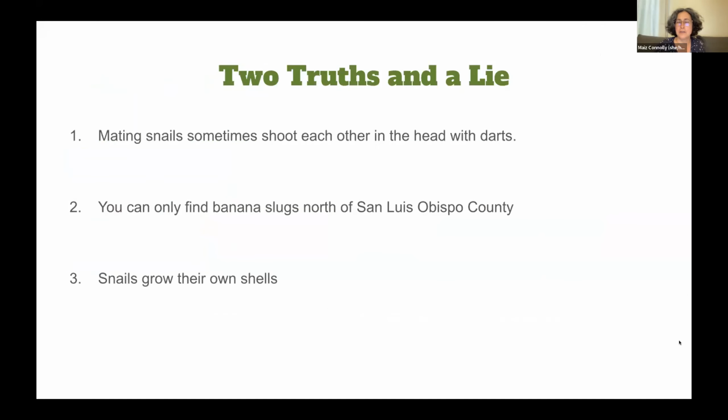Another 2 truths and a lie. Number 1, mating snails sometimes shoot each other in the head with darts. Number 2, you can only find banana slugs north of San Luis Obispo County. Number 3, snails grow their own shells. Which one is the lie?